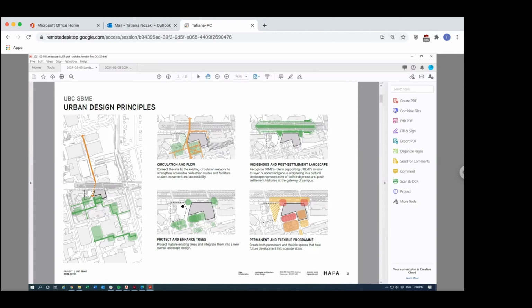As Greg mentioned as well, we're hoping to protect and enhance the existing trees on the site that the architecture proposal was able to maintain. And also thinking about areas that are going to be permanent on site, as well as the more flexible program, like the area to the west, where there will be eventually a development constructed.